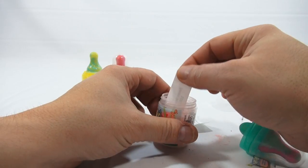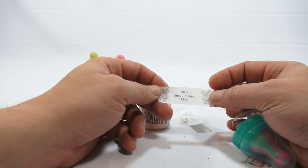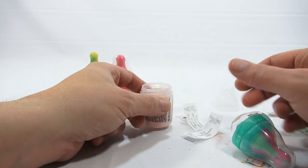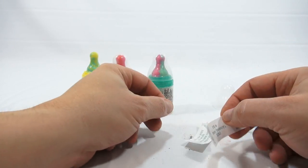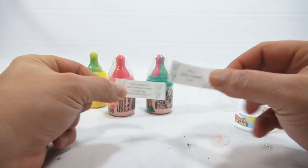Let's try one more. Maybe this one's going to really make us laugh. You are a funny bunny. LOL. Well, there you go. Anybody die of laughter or still perplexed like I am? Funny bunnies.